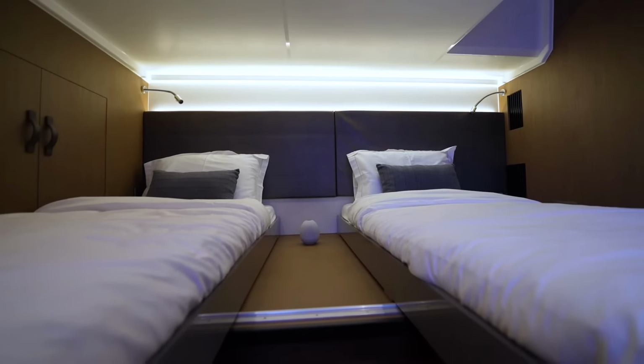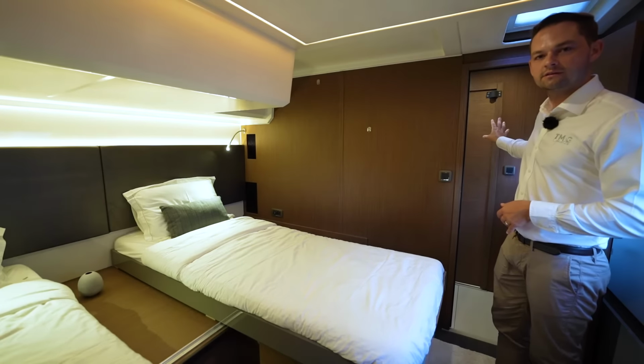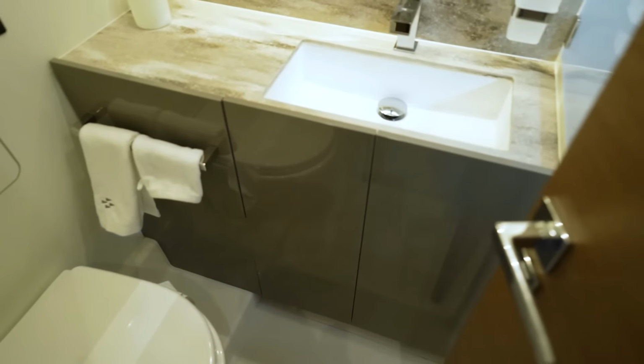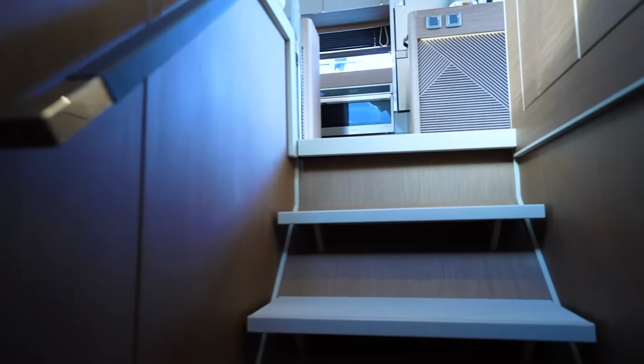The main difference with this one is that the head, the toilet, is actually aft of the access companionway. Now what this does, it does mean you have to go through an extra door to get into your bathroom, but this also doubles up as a day head. If you're entertaining or you have family and friends on board, they can come and use this head without having to go into someone's private cabin. So very clever, well thought out feature.